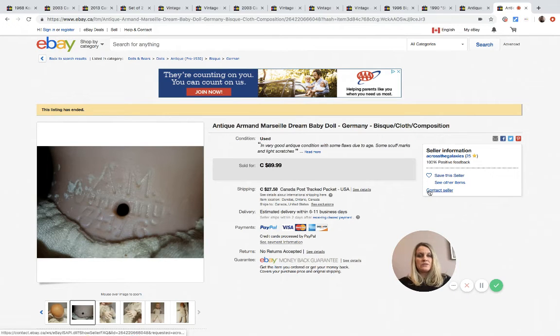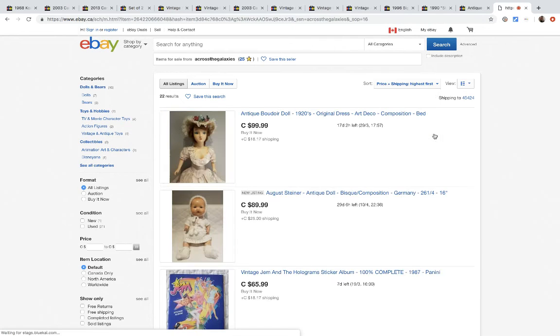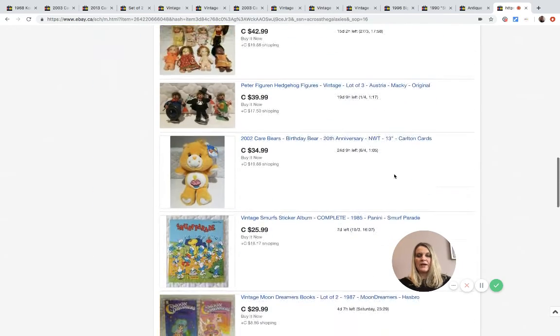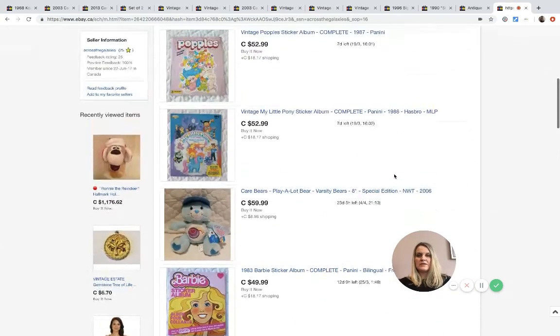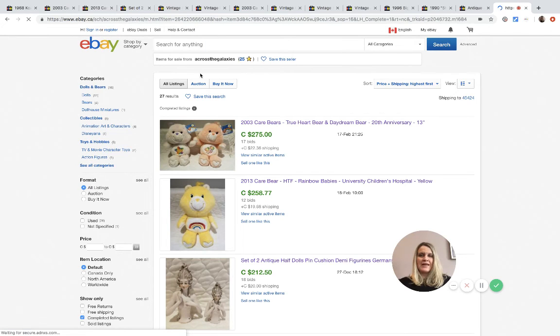So I want to tell you how to get into her store. You're going to go over here and you're going to click see other items. And I like to go highest first. So you can see some of these other items that she has listed. Definitely into toys and Care Bears and stuff like that. Not a whole lot listed right now, but I'm sure she is going to continue to list items from the doll room. It sounds like she probably has a whole doll room herself now. If you click completed list, and again, she's only sold 27 items. I mean, she has 25 feedback. So I'm guessing she probably hasn't been selling that long.